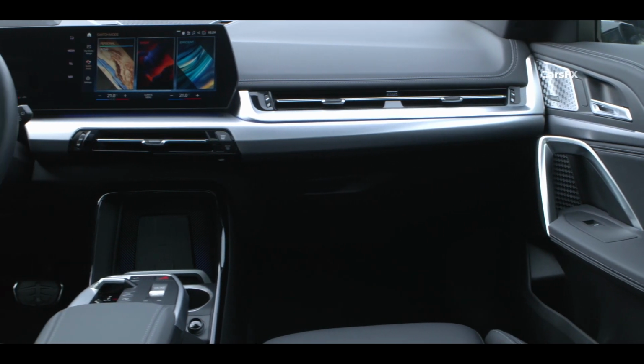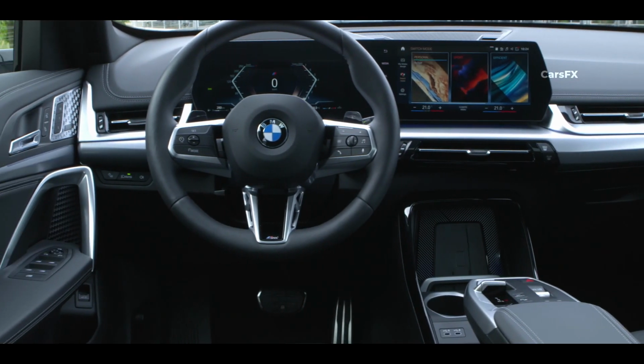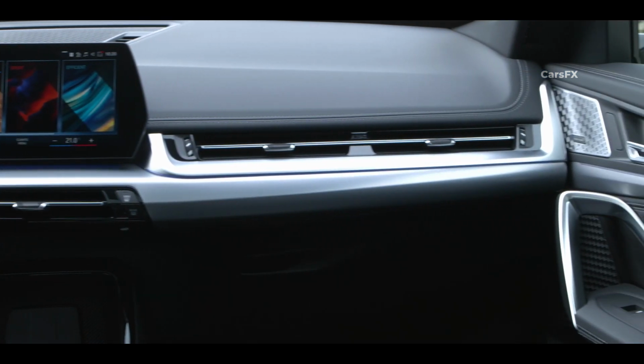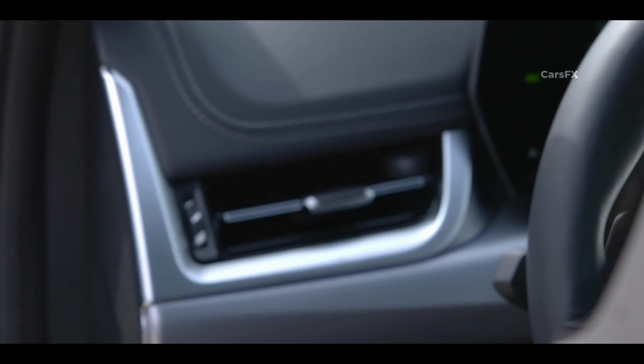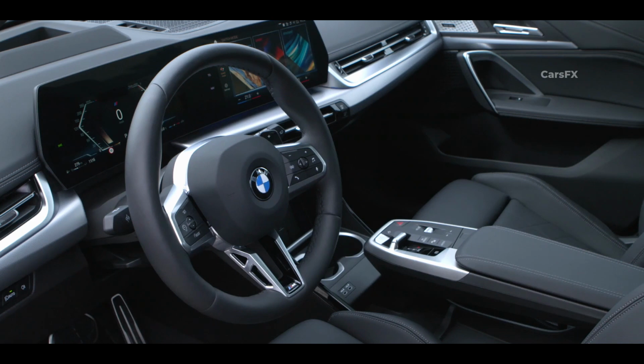With almost a whole new exterior comes a whole new interior, or at least new to the X1. If you've been in the new 3 Series, its layout and design will look extremely familiar. Fortunately, it's a very good interior. The look is clean and uncomplicated. The dash is also low and aids in both visibility and making the cabin feel spacious.